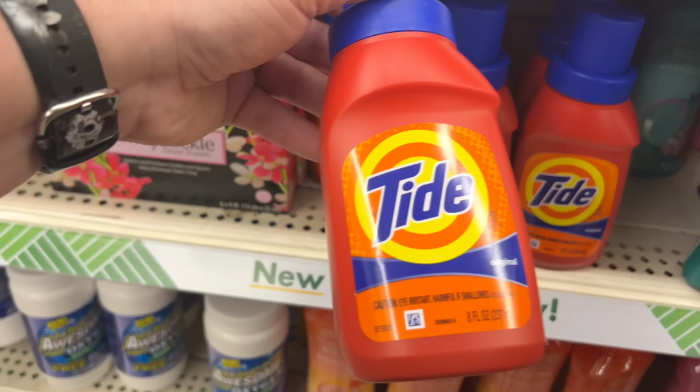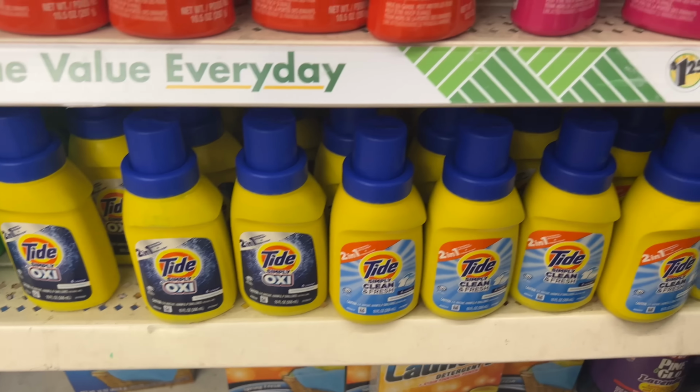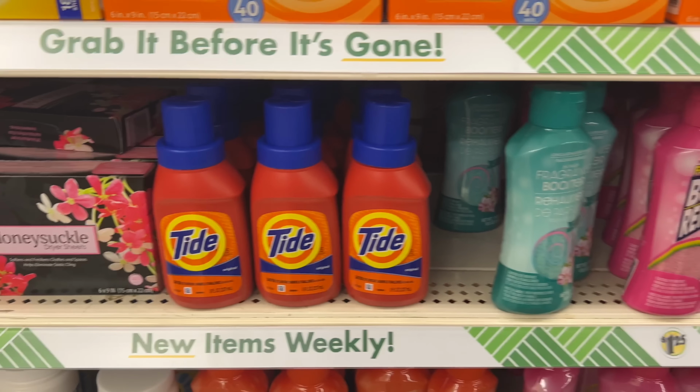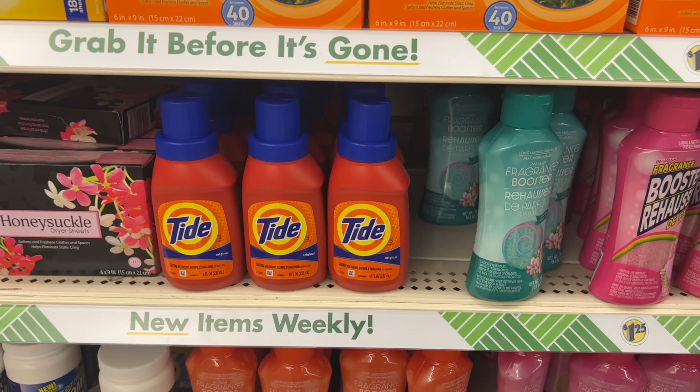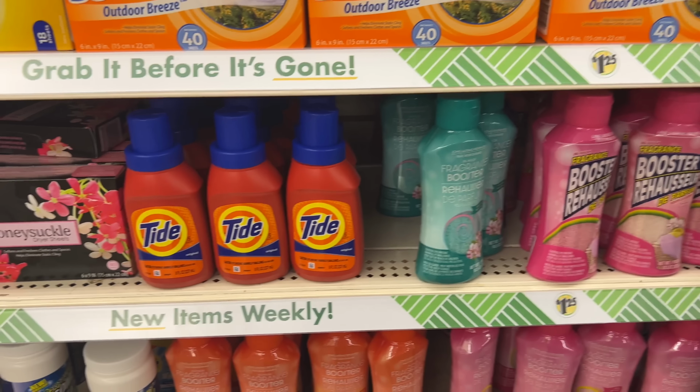Guys, now they have the regular Tide original, but they usually always have the Oxy 2-in-1 clean and fresh. Those are like regulars, the Gain, but I don't normally see this one, so they've added this to our Dollar Tree regimen for washing our clothes. So that's awesome. Green Glow has 106% more than 16 ounce. So it's got 33 fluid ounces, which is cool.